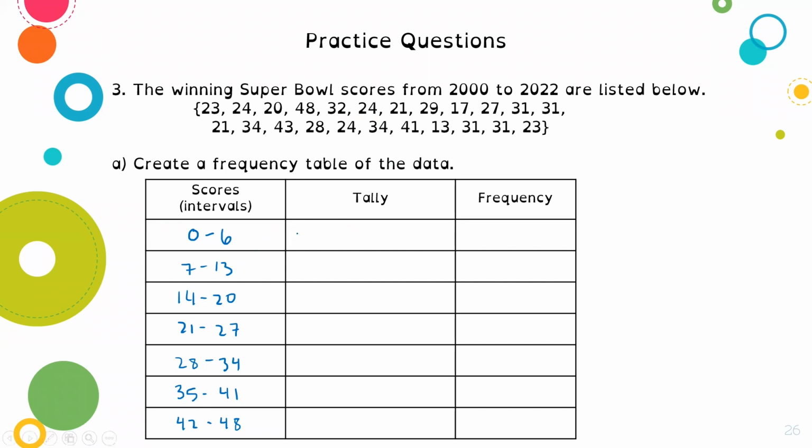So then we're going to tally our data points. So we say, okay, 23, I'm going to cross it off because I'm going to tally it. And so that goes into 21 to 27. 24 goes into 21 to 27. 20 goes into 14 to 20. 48 goes into 42 to 48. 32 goes from 28 to 34. 24 goes from 21 to 27. 21 goes into 21 to 27. 29 goes into 28 to 34. 17 goes into 14 to 20. 27 goes into 21 to 27.